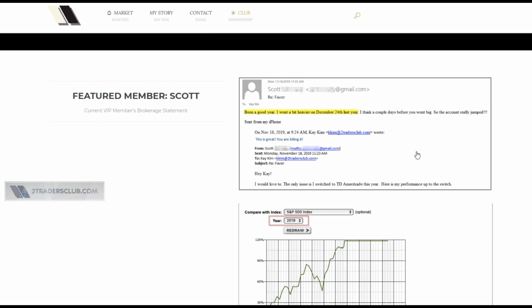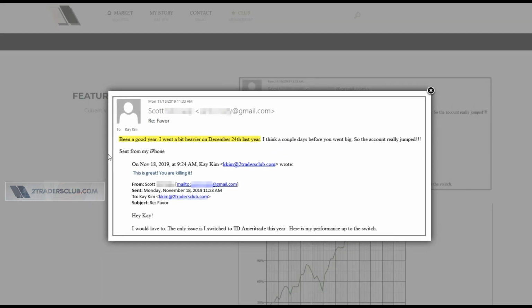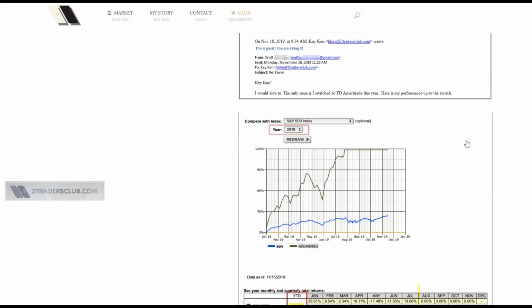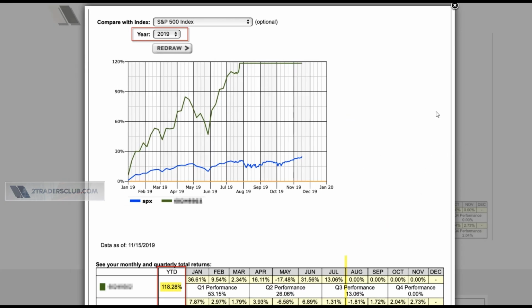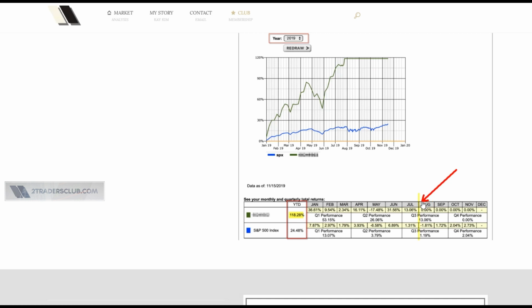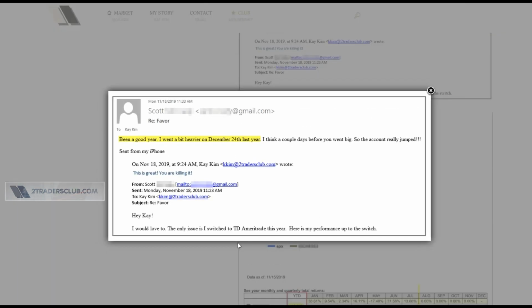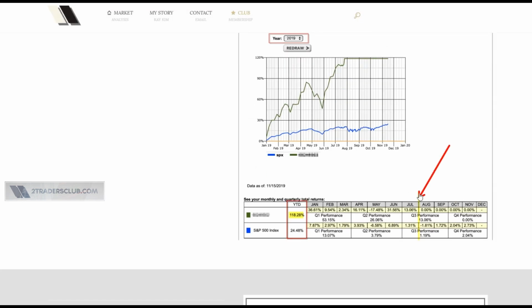He's my VIP member, named Scott. Been a good year. I went a bit heavier on December 24 last year, I think a couple days before you went big. So the account really jumped. That's his account, Scott. You can see it cuts off in July, but he was already at 118% in July. He says the only issue is he switched to TD Ameritrade this year, in July. So his account should be up a lot by now.